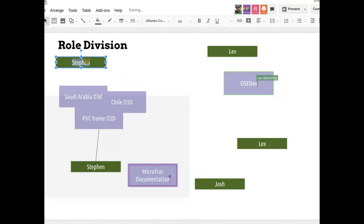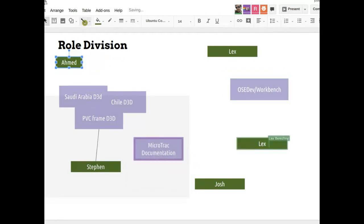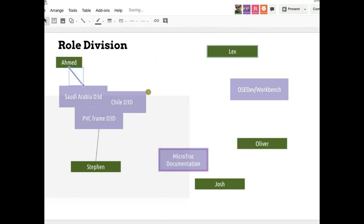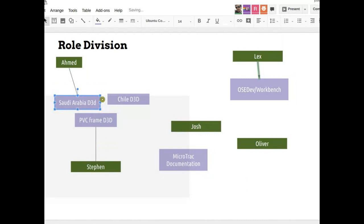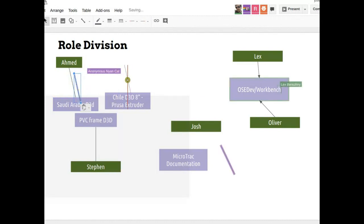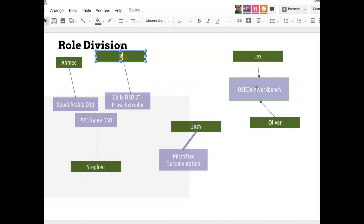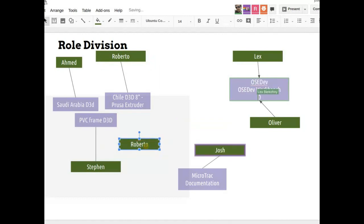This is kind of a cluster on the 3D printer stuff here. There's Ahmed there. And I'm working on a 12-inch one, so I need to still ship out the 12-inch one to Canada from one of the guys that did the workshop here. 12-inch D3D.